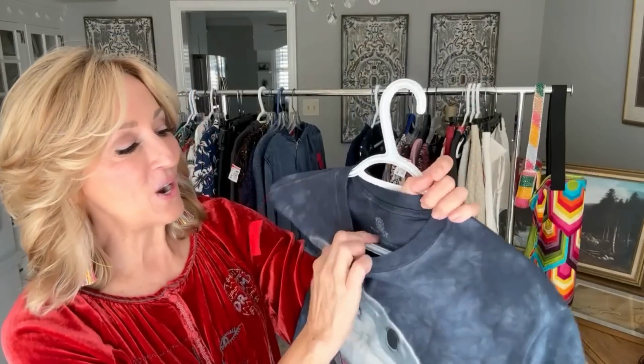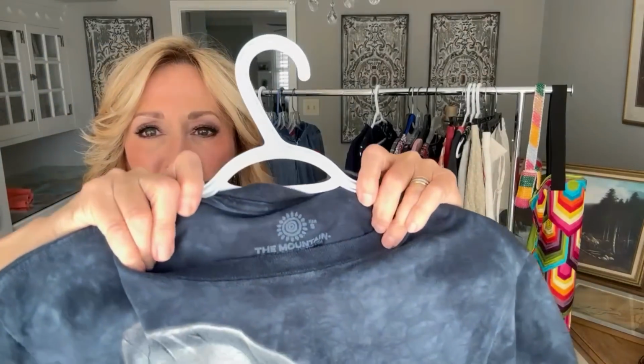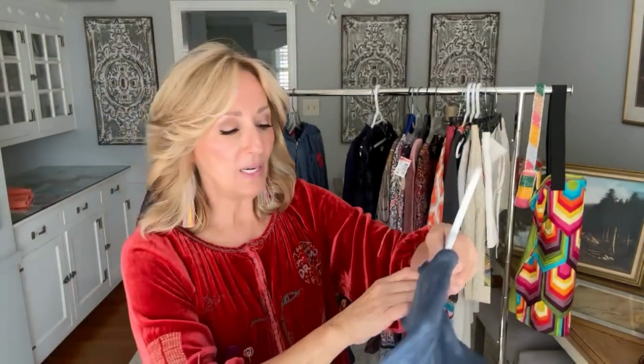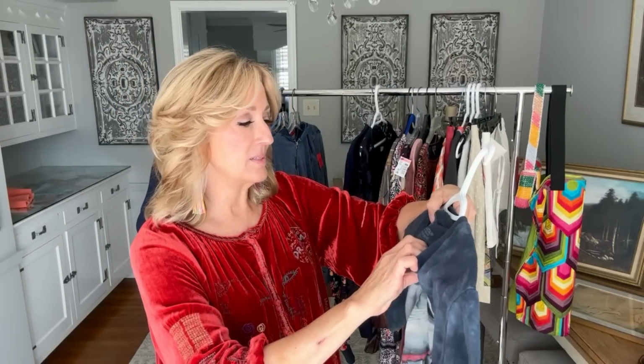All right, so I'm going to show you what the branding looks like. This one is a men's, I think this is a medium. I'm looking right, oh, it's a small. And truthfully, I picked this up for me.